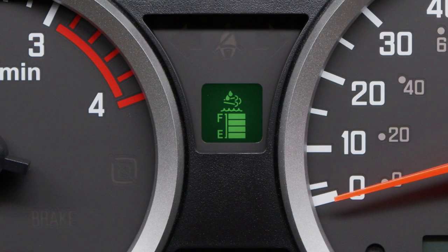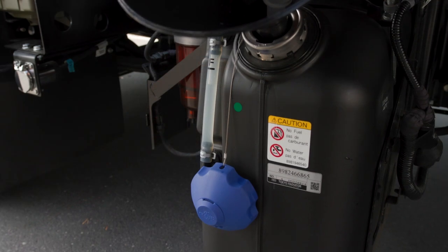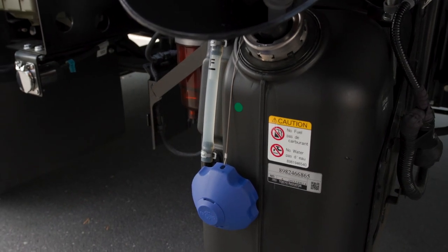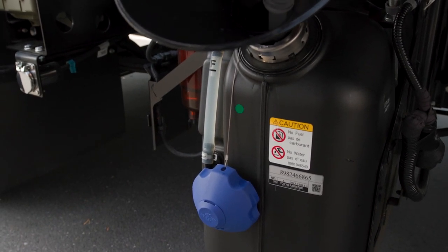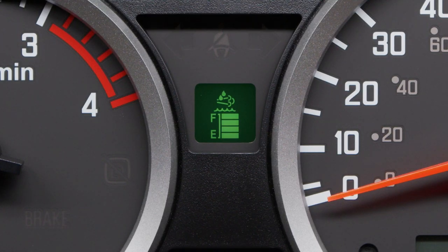You should check the DEF level as part of your pre-trip inspection each day. If the fluid level is low, fill the tank with fresh DEF just until it reaches the F position in the level gauge on the front face of the tank.